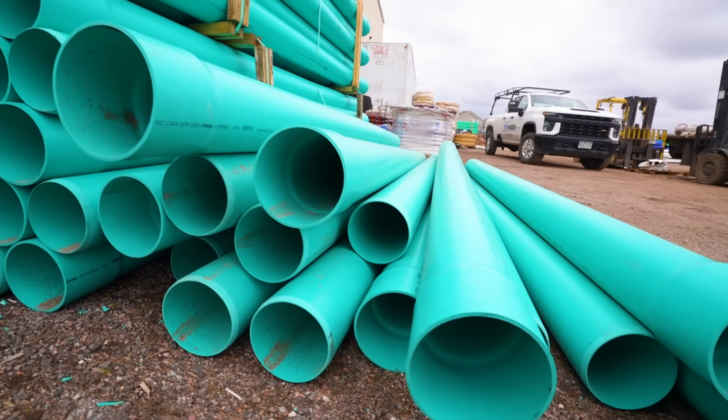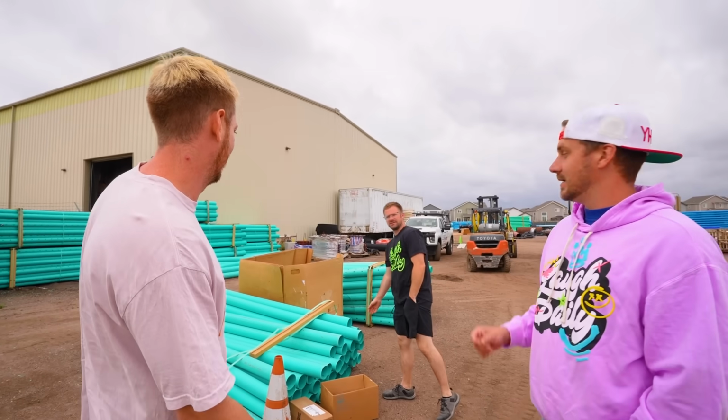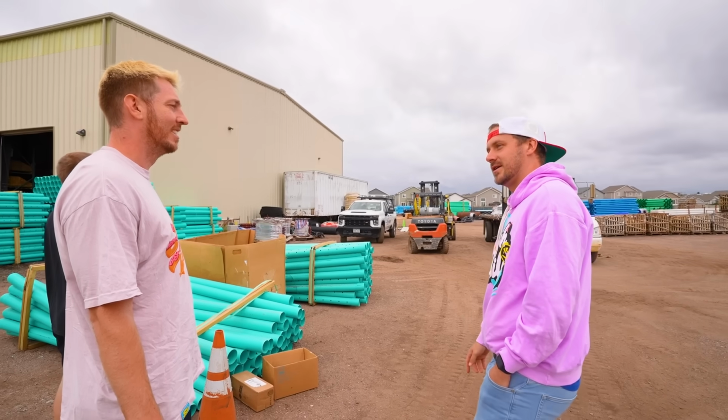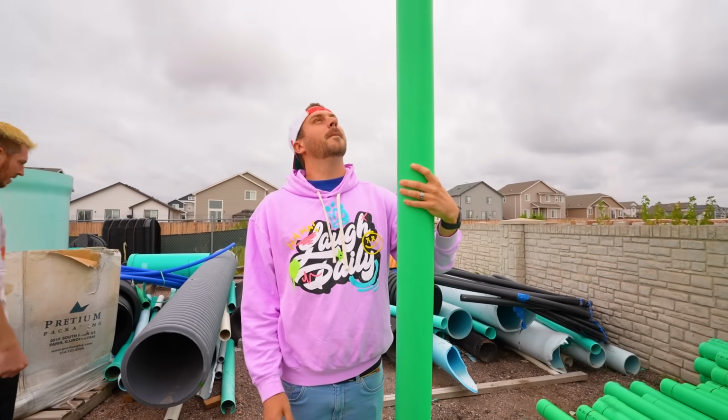We are at a PVC pipe factory. They have so many different pipes and styles. You can pick anything you want here as well. Take 100 of these. I get 25. Do I want these smaller green ones? They got some bright long blue ones over there. I think I hit the jackpot. This counts as one pipe. I really like these ones, but the only problem is I don't know how much they are.